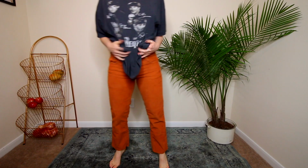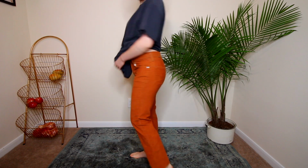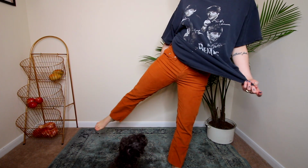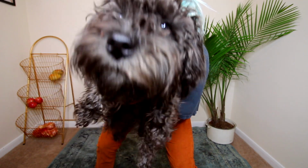I just cut a couple inches off the bottom, and they aren't high-waisted, I don't think, so I haven't worn them at all yet, but I'm excited to wear them because I think they're gonna be super cute, and I love this color. I'm kind of mad at myself for not wearing them this winter, because it might be too hot outside now to get away with that, but maybe with a cropped tank top I'll be able to wear those and not die from heat stroke.